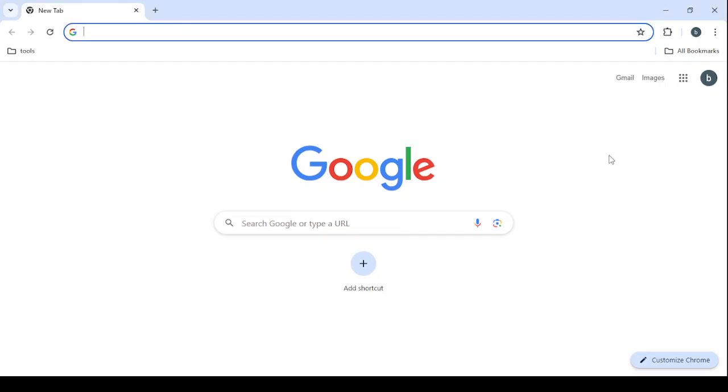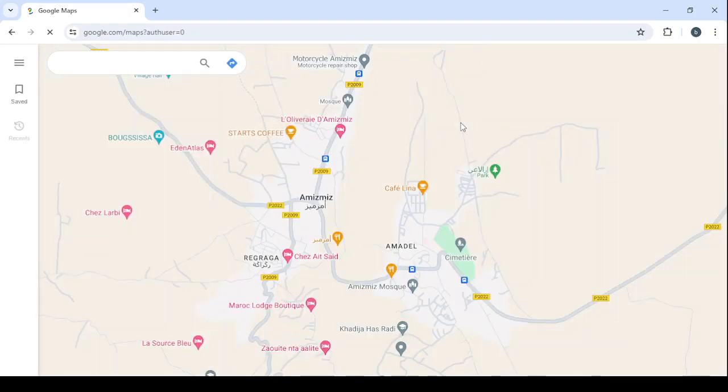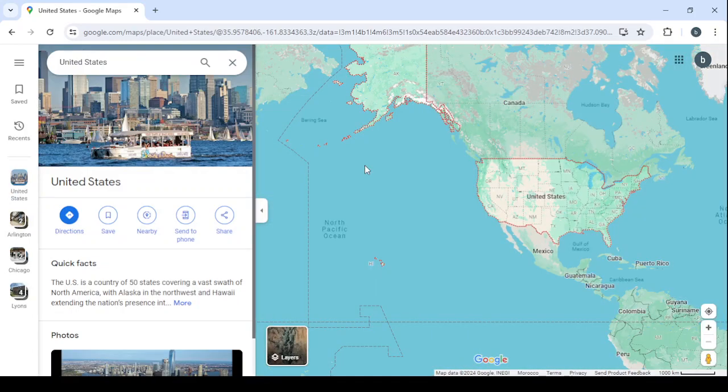So open your favorite browser, if it's Chrome or whatever browser you'd like, and then open Google Maps, which is this one. Then search for the United States, because that's the market we're going to apply this method to. It's the best market we can apply to anyways. It's where you can find a lot of small business owners that are eager and passionate to get more clients and are available to reach out to or call.